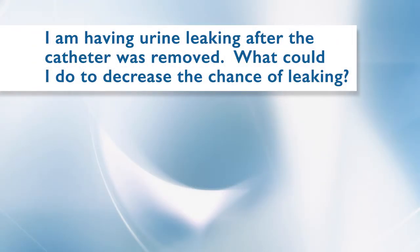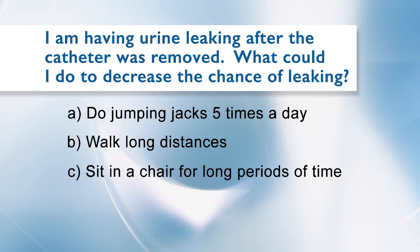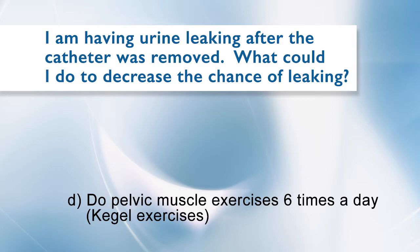I am having urine leaking after the catheter was removed. What could I do to decrease the chance of leaking? A. Do jumping jacks 5 times per day. B. Walk long distances. C. Sit in a chair for long periods of time. D. Do pelvic muscle exercises, also known as Kegel exercises, 6 times per day. The answer is D. Do pelvic muscle exercises, also known as Kegel exercises, 6 times per day.